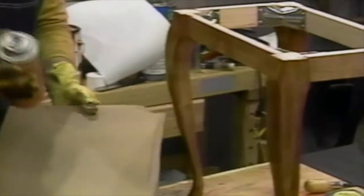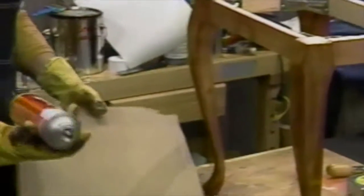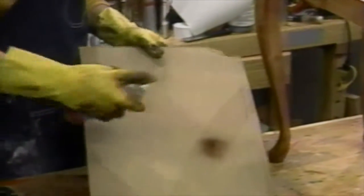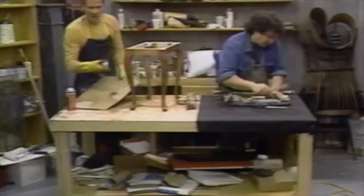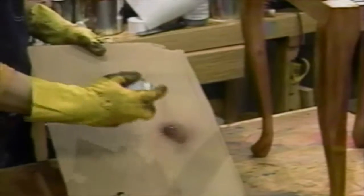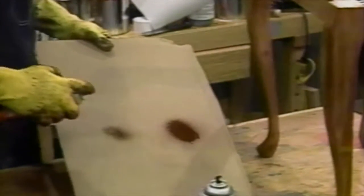Now the next step is the tone spray. What is a tone spray? Tone spray is a lacquer that has a pigment in it. You can see it's got color in it, and it is a lacquer. What this is going to do is even up some of the irregularities in the wood. This is a light red, and this is a dark red. I'm going to use a little bit of each.